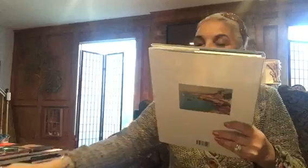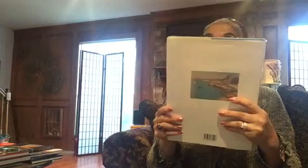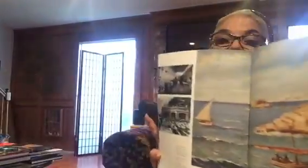Another French book. This one is called Les Folies de la Corniche, Marseille Folie. I don't know how to pronounce this French word, but that's it there. And it's another just beautiful lifestyle book. Resorts, Marseille. And just beautiful pictures to look at.